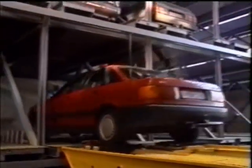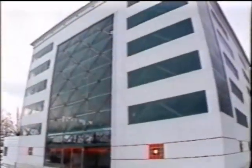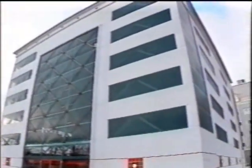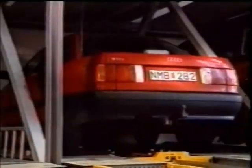Retrieving the car is just as simple. The computer reads the parking receipt. The car is then found and retrieved by the robotic vehicle transport system and delivered to the exit module. As soon as the driver has paid the parking fee, the exit door opens and the driver can drive off. The car retrieval cycle typically takes less than 1 minute.